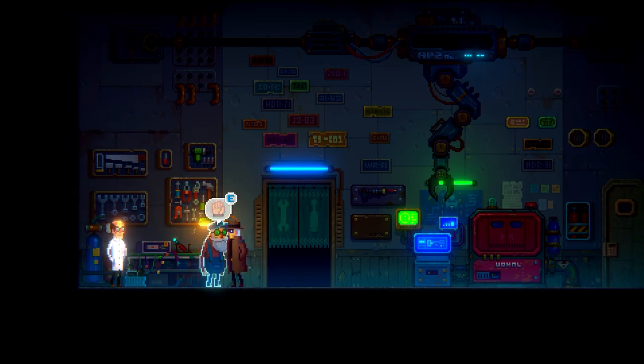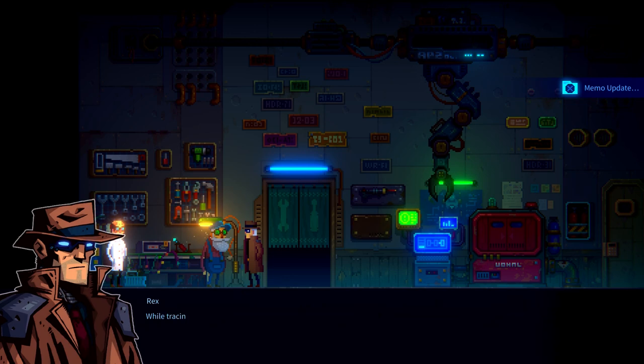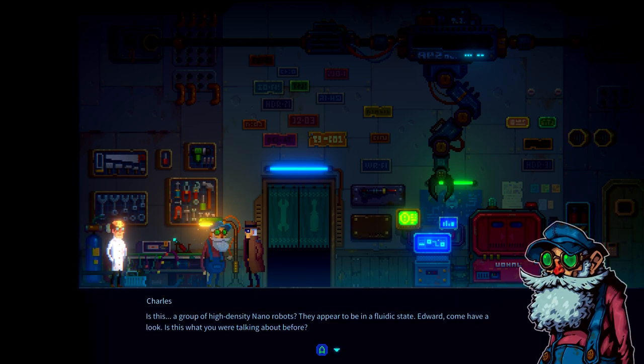Okay. So, what's going on? Okay, so we need to give him the sample to analyze. While tracing Brank's movements, I found this. It seems to be some type of nanostructure. Can you help me analyze it? Is this a group of high-density nanorobots? They appear to be in a fluidic state. Edward, come have a look. Is this what you were talking about before?